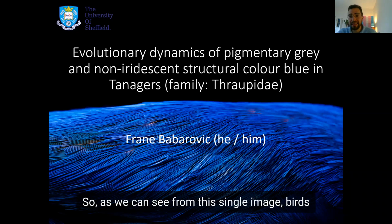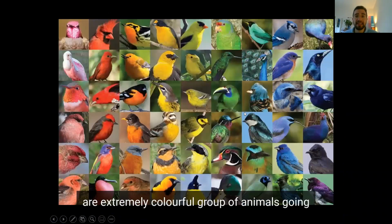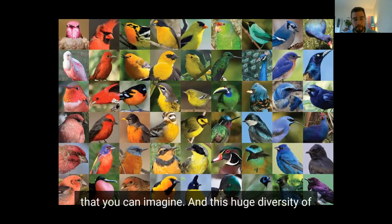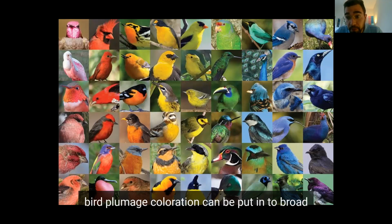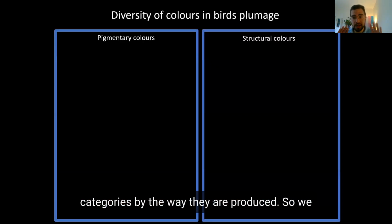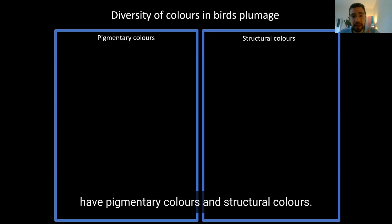So, as we can see from this single image, birds are an extremely colorful group of animals. Going from left to right, you can see almost all colors that you can imagine. And this huge diversity of bird plumage coloration can be put in two broad categories by the way they are produced. So we have pigmentary colors and structural colors.